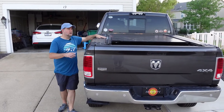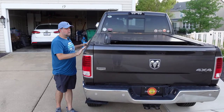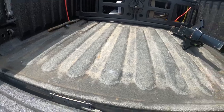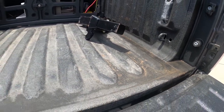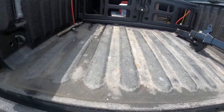The problem is with the RAM boxes, because you have to account for these things flipping up. It's not completely flush or sealed right here. So we do find that we get a little bit of water just in the edges of the bed of the truck. Usually these first two grooves here will have a little bit of water. Anything in the center is almost always bone dry, even after a really hard rain.